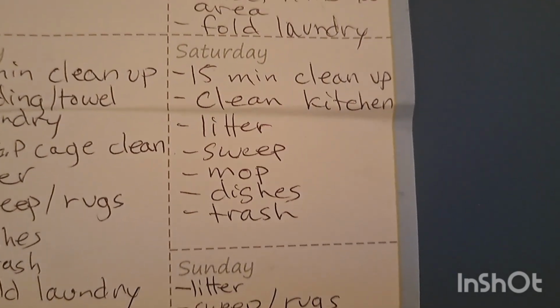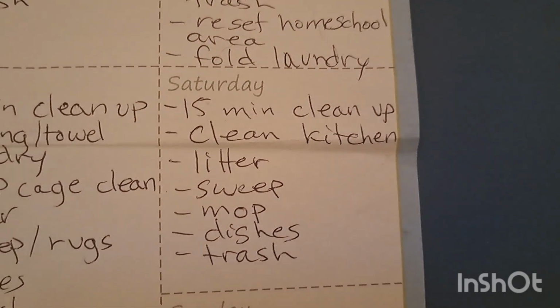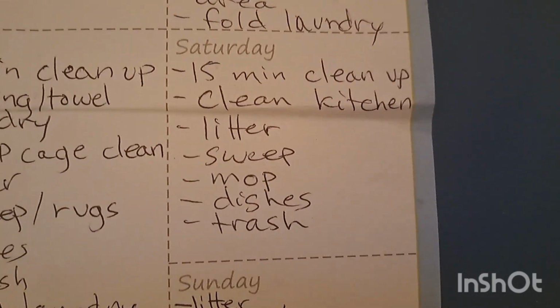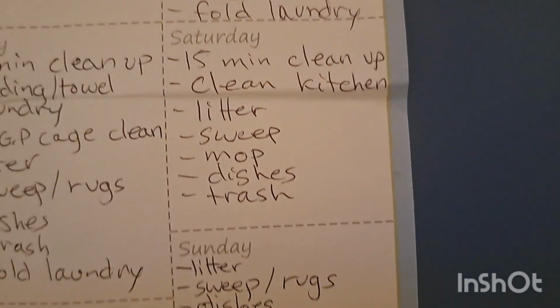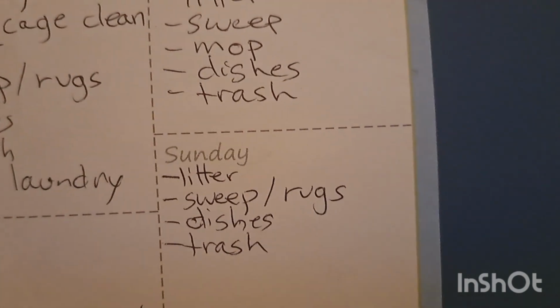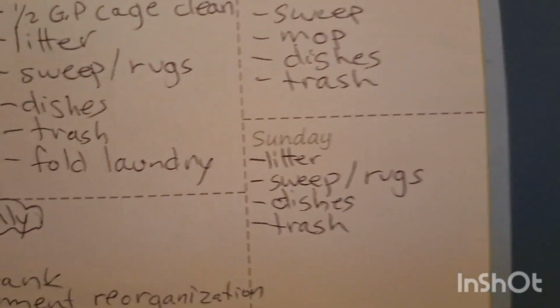Saturday would just be a general thing. I would like to clean the kitchen, wipe down any of the surfaces, clean out the fridge, do the cupboards if they need anything. I think I said Saturday, but I'm not sure. And then Sunday, it'd just be a minimum: do the cat litter, sweep, and dishes and trash.